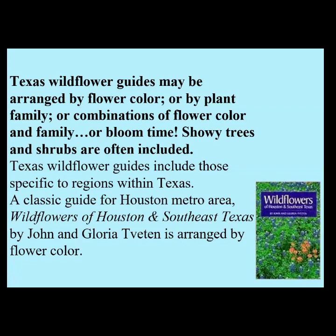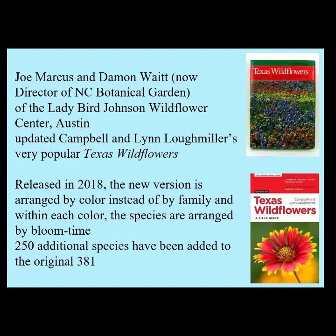This is an example, a classic guide for the Houston metro area, Wildflowers of Houston and Southeast Texas by the Tibetans. Very nice guide. And then this one, Texas Wildflowers by Joe Marcus and Damon Waite. They have revised that original release of Texas Wildflowers by Campbell and Longmire Miller.